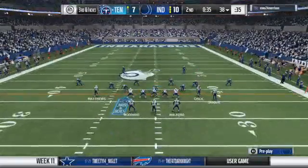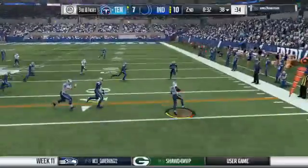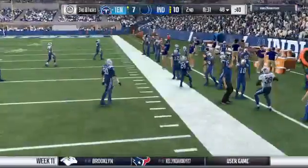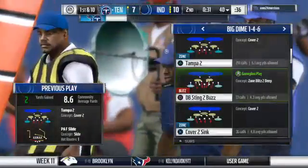And how about the dime look here? 6 DBs on 3rd and inches. Daring them to run the ball. He's going to leave this for his running back. It's complete. Only a pickup of 2, but that's all they needed for the first.